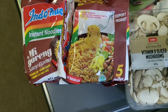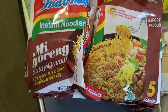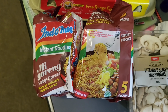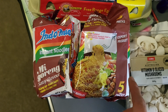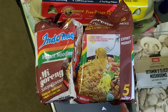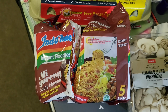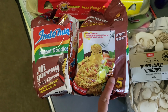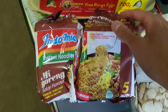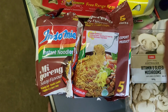And this time for the mee goreng, I'm going to use a special flavor, the satay flavor. Normally I get it from my downstairs Coles, but I couldn't find an individual pack to buy. So this time, because it's cheaper, I will mention later how much cheaper it is to buy five packs compared to individual packs.